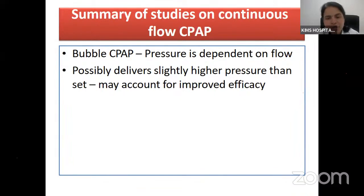The other advantage of bubble CPAP is that it saves a ventilator or a more expensive device from being used merely for the delivery of CPAP, and this ventilator can be more effectively put to use for another baby who actually requires to be on mechanical ventilation. Of course, bubble CPAP devices are also more reasonably priced, and it is possible for the unit to have a larger number of bubble CPAP devices when compared to ventilators.